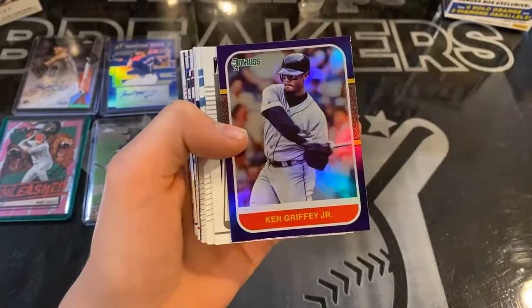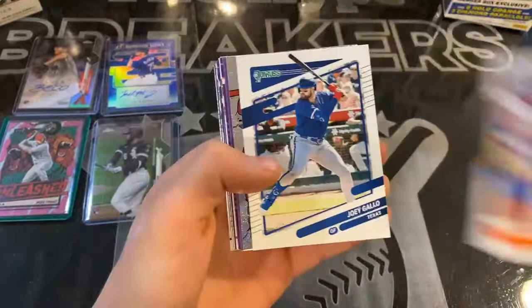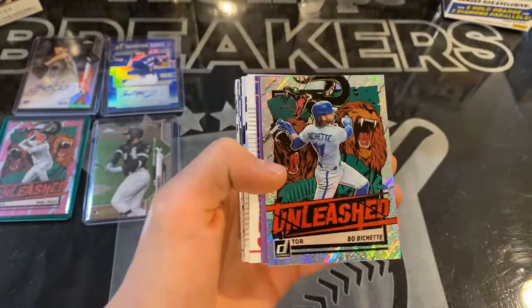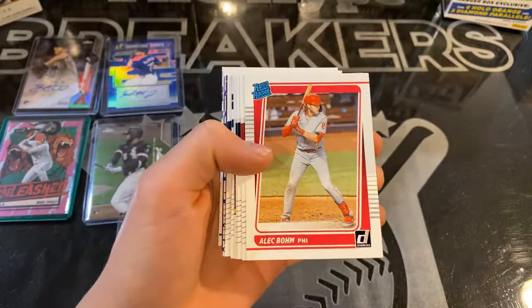Nick Madrigal, rated rookie for Chicago. Starling Marte, Glasnow, Swanson, Keith Hernandez for the Mets, Joey Gallo, and another Unleashed insert, this time Bo Bichette for the Toronto Blue Jays. Bo Bichette, second year Unleashed. Diamond Kings, Bryce Harper, that's a Purple Hollow parallel. Aaron Judge, Diamond Kings. Great box for the Phillies. Another Alec Bohm, rated rookie.